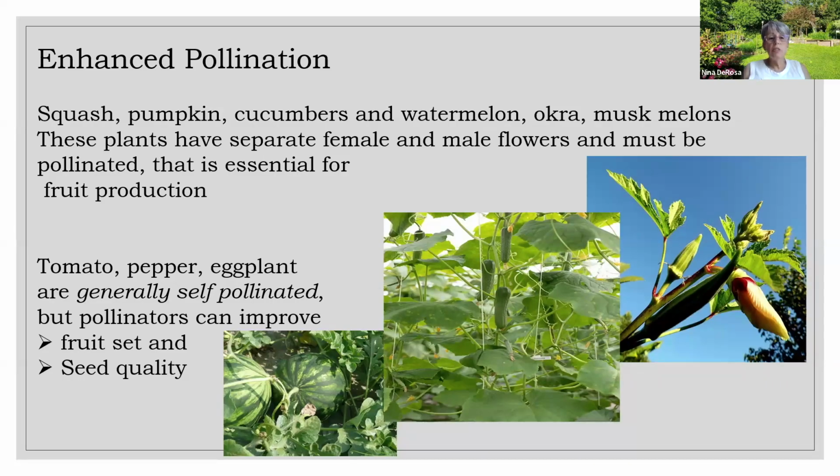So tomatoes, peppers, and eggplants generally don't need to be pollinated because they have perfect flowers. One flower will have everything they need in there, the male, the female, and everything. The insects that go there will enhance that pollination, which is caused through wind, they do wind pollination. So usually that will increase. You'll get a better seed quality, and you'll get better fruit set through pollination.